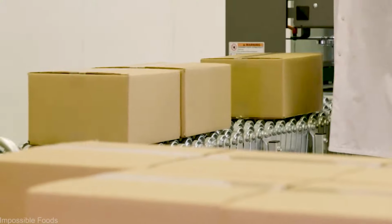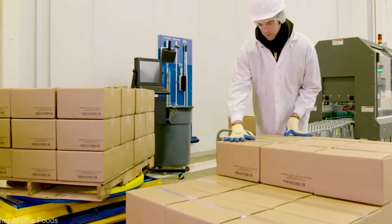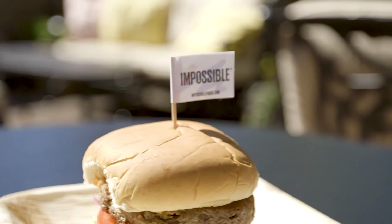After the patties are cooked, they are cooled and packaged for distribution. The Impossible Burger is then sent to restaurants, grocery stores, and other retailers where consumers can purchase it.